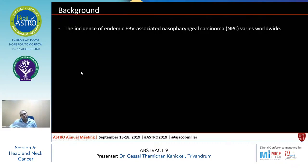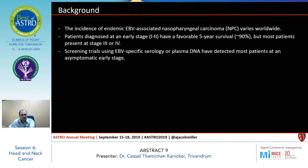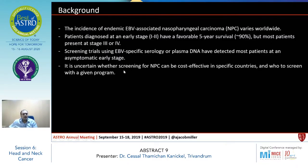We know that the incidence of endemic Epstein-Barr virus associated nasopharyngeal carcinoma varies worldwide. Patients who present at early stage have a favorable 5-year survival of 90%, but most patients present at stage 3 or stage 4 disease. Screening trials using EBV specific serology or plasma DNA have detected most patients at an asymptomatic early stage. It is uncertain whether screening for nasopharyngeal carcinoma can be cost effective in specific countries, and who to screen with a given program.